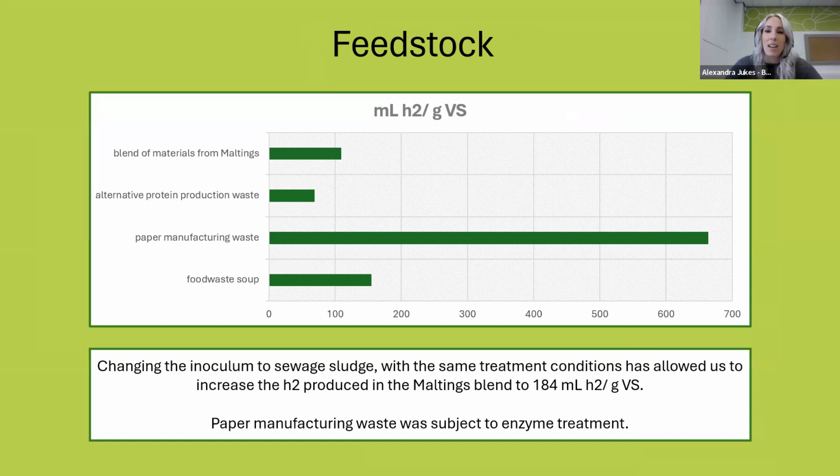So once we had our inoculum in place, we could start looking at different feedstocks. So this is just a little snapshot of some of the materials that we've looked at. So straight away, the paper manufacturing waste jumps out. So that waste was treated with enzymes, but we were getting really, really high yields. So this is based on milliliters of hydrogen per gram of volatile solids.